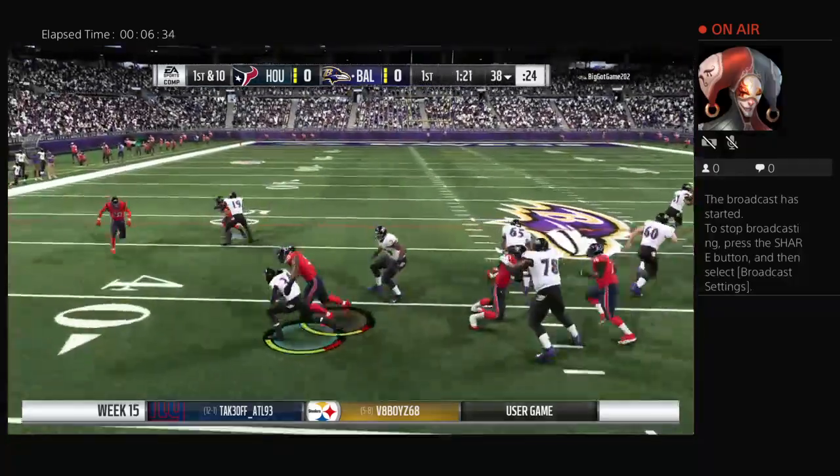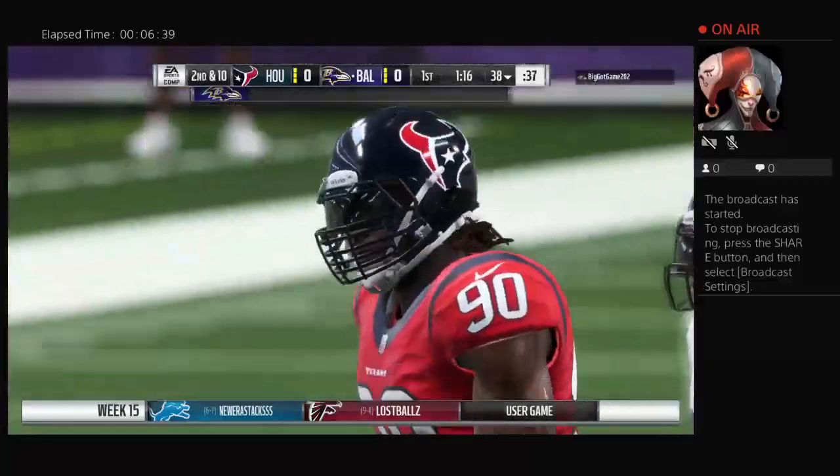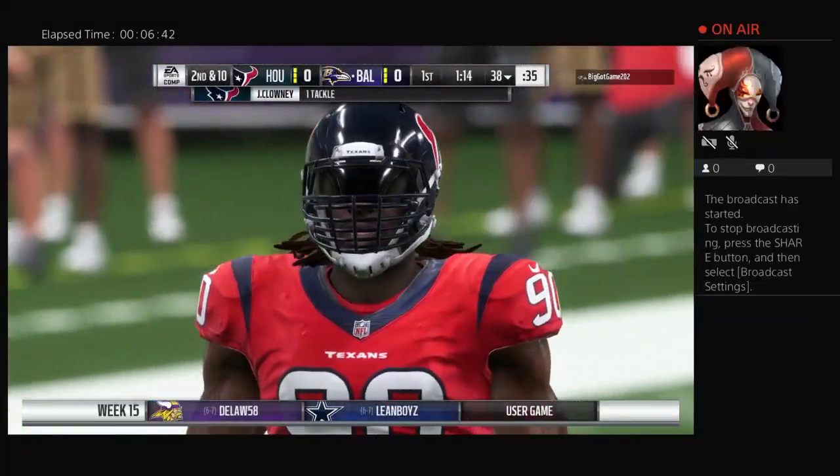Here's a first down run with Collins. And nothing doing. He's immediately taken down at the line of scrimmage. Jadeveon Clowney there on the stop.